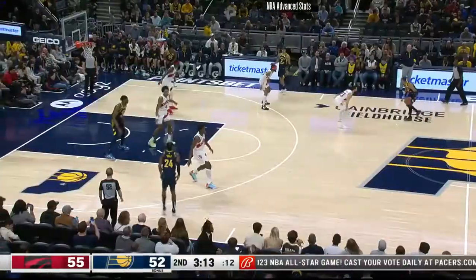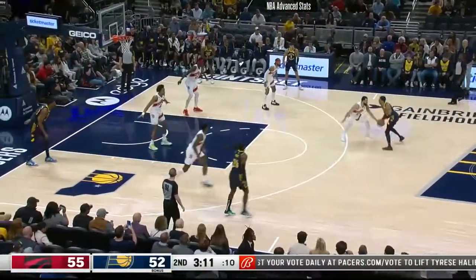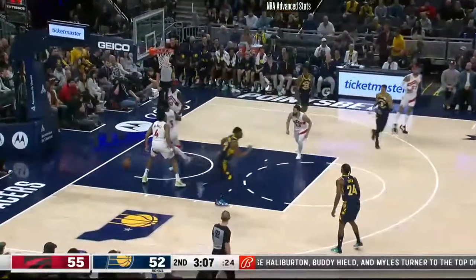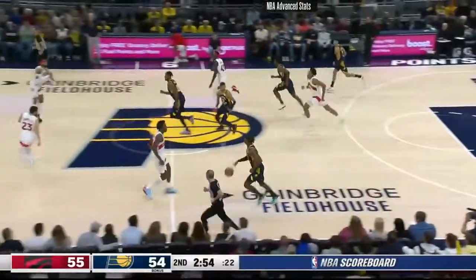And he's going to ISO Van Vliet, cross over to his right, and he's going to use his length to shoot over him. That shot does look a little bit higher in the mid-range, so he does vary his shooting motion up a little bit.